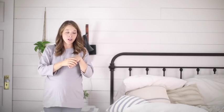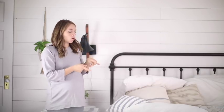So the fifth thing on the list is linens. This includes not only the duvet cover that I have in here, which is a linen duvet cover from IKEA that I love, and it was pretty inexpensive for linen, along with the pillow covers.